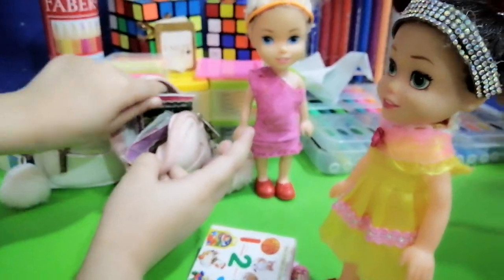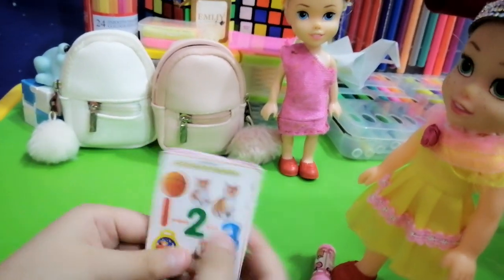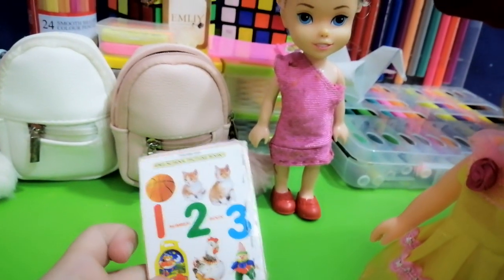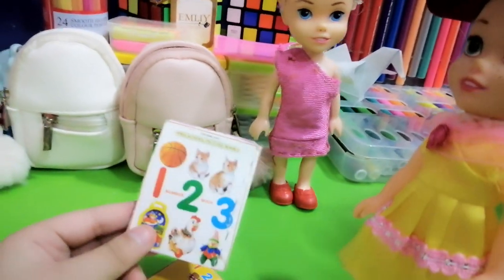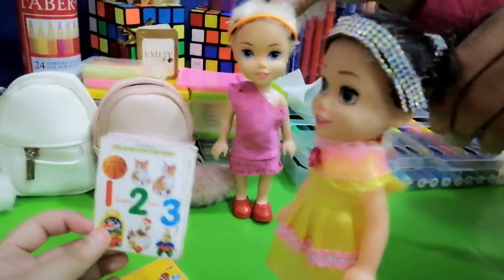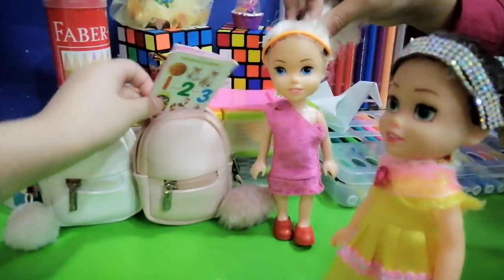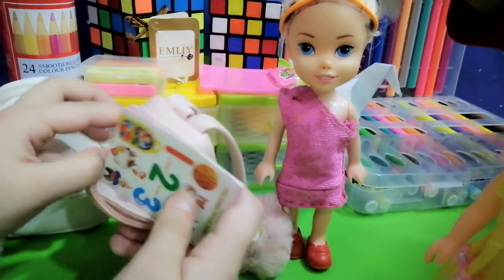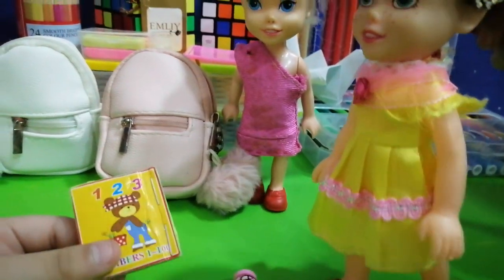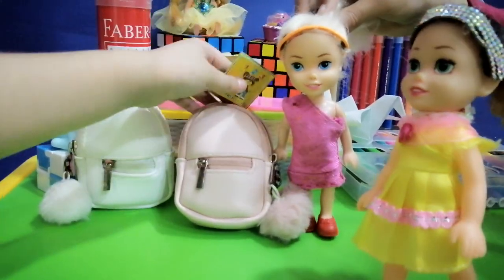Is there any space there? Yes, this space. Taking forever, Anya. And I got this nice 1, 2 book with one little kitty, two little kitty, three little kitty, four, five, six, seven, eight, nine, ten little kitties. So many kitties. And they're kittens. Kitty meow. And if we got another 1, 2 book, there's a bear. One little bear, two little bear, three little bear, four little bear.